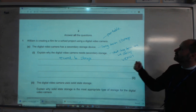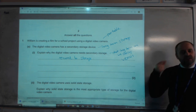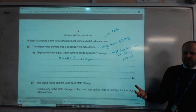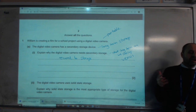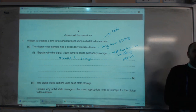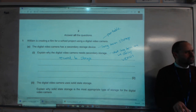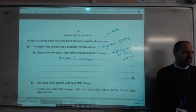Always you're coming at that. Secondary storage. If you remember that secondary storage is long-term storage, then you can start thinking about what that means. In this context, what am I storing long-term? There were other things you could say. You could say okay, we use a secondary storage device and then we can transfer it. But that's a secondary thing. That isn't the main thing. We're not using the secondary storage device so we can transfer it. We're doing it so we can record the video in the first place.